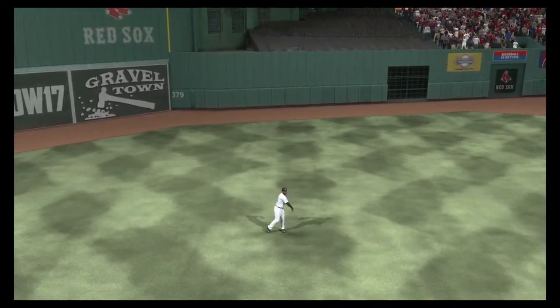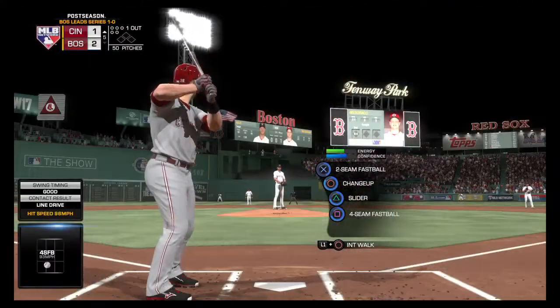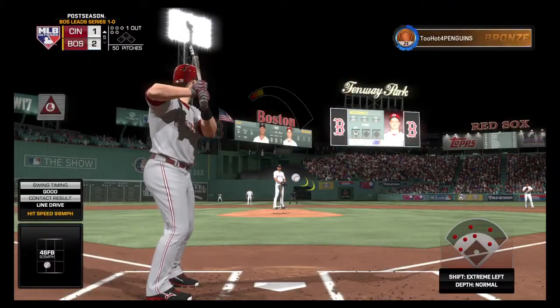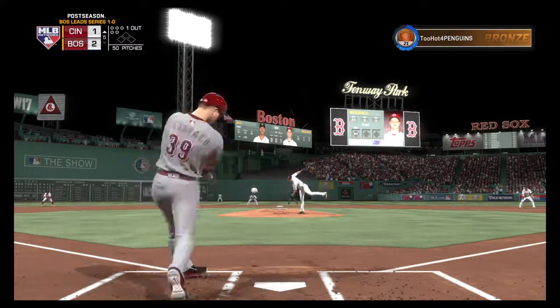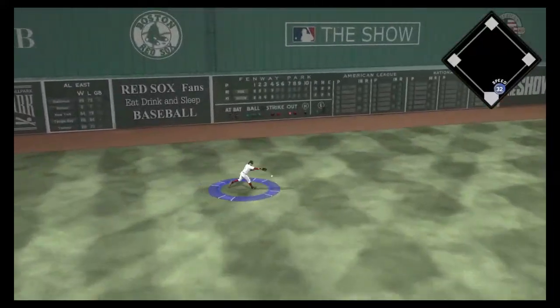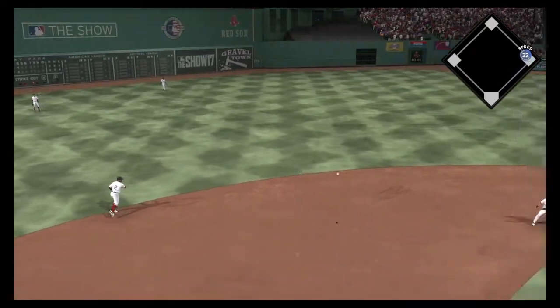Bradley is right there, one down. The catcher, Devin Mesoraco, stands in, 0 for 1 for him here in this one. Infield in the overshift here. Now the pitch. Line drive to left. That's his first base hit. Make him 1 for 2 now.